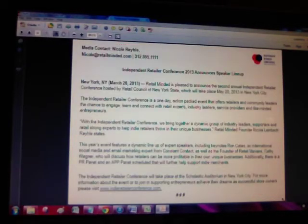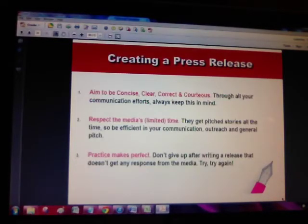Alright, so here's the example that they came up with for us. I'm going to show you some examples that I came up with for you. And here's some extra tips. Aim to be concise, clear, correct, and courteous. In every one of your communication efforts, always keep this in mind.